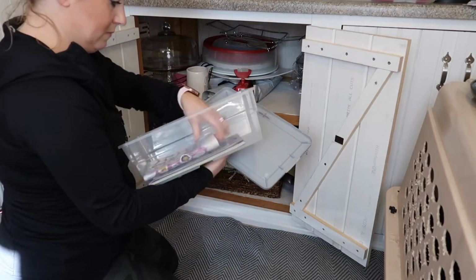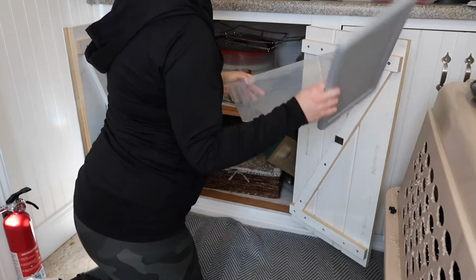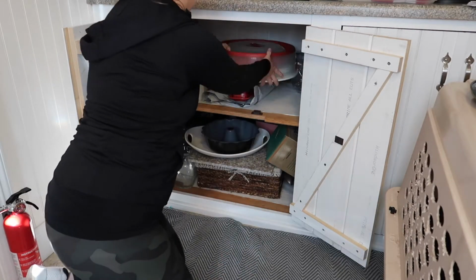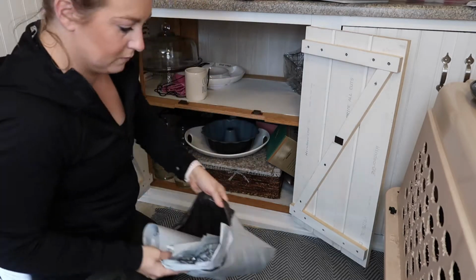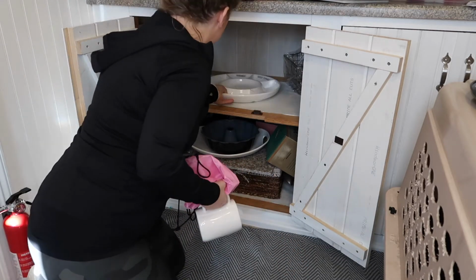There was so much stuff under these cabinets. They're very deep cabinets, and there was just so much stuff down there. At one point I tried to make a little area for the kids to keep all their craft stuff, before we had the craft cart downstairs. So I think that's how everything got shoved in there and forgotten about.